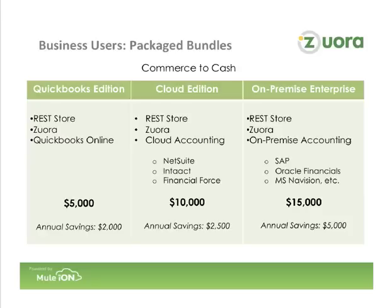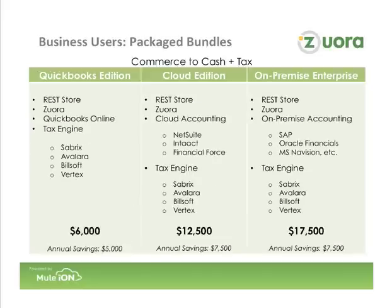Oh, there. And then obviously if you've got Oracle Financials or SAP, it's a bit of a different beast altogether, but we do support those. So sort of different tiers and different bundles. If you go to the next one, we also have the ability to add tax. So it's the same bundles and packages as before, but if you just want to add tax with a nice, straightforward, transparent pricing plan.